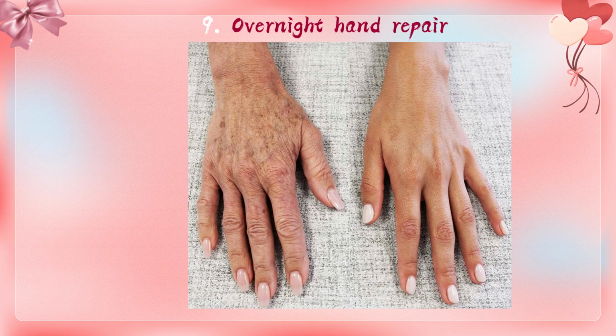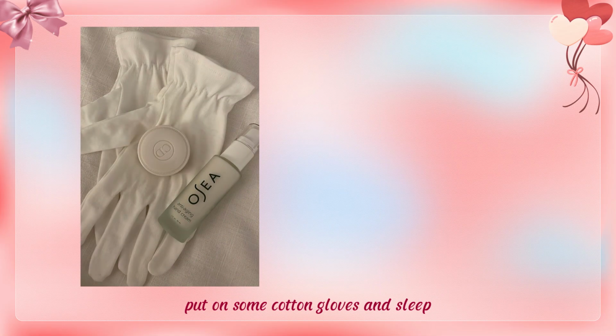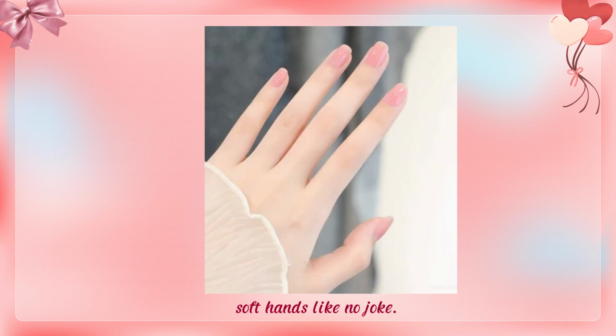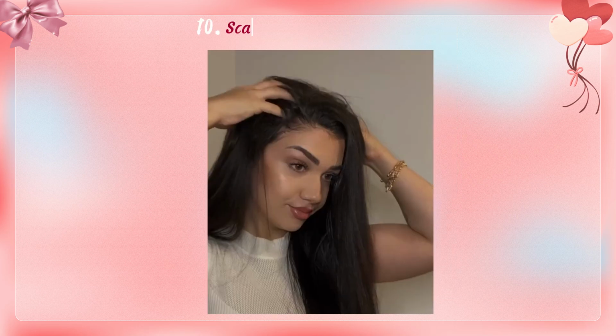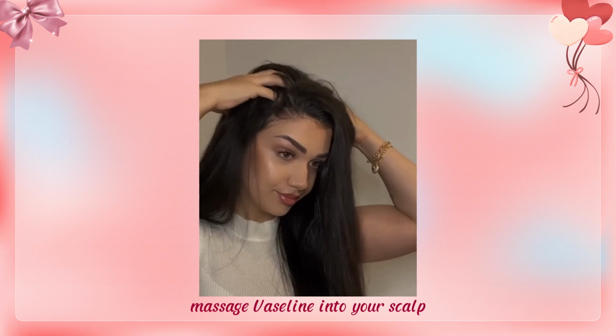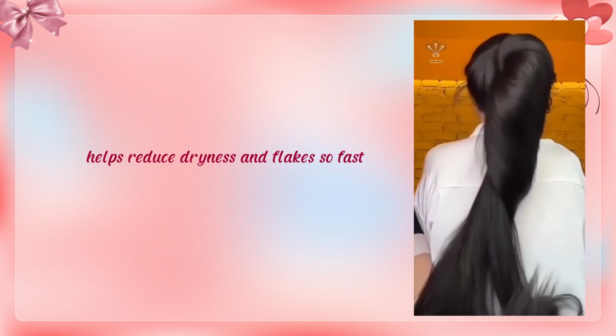9. Overnight hand repair. Lather your hands in Vaseline, put on some cotton gloves, and sleep. You'll wake up with buttery soft hands, like no joke. 10. Scalp hydration for dandruff. Massage Vaseline into your scalp. Leave it for 10 to 15 minutes, then shampoo it out. Helps reduce dryness and flakes so fast.